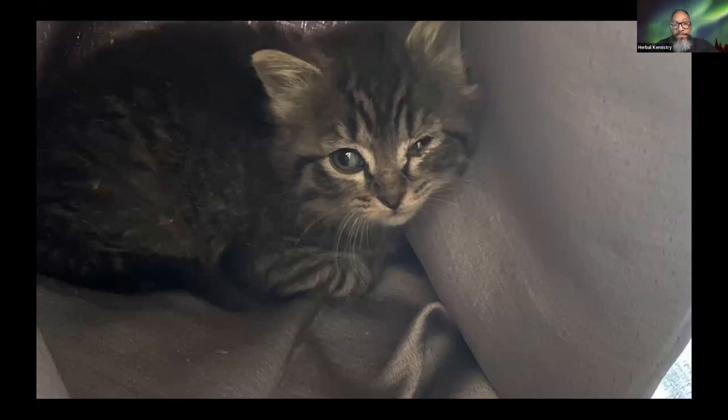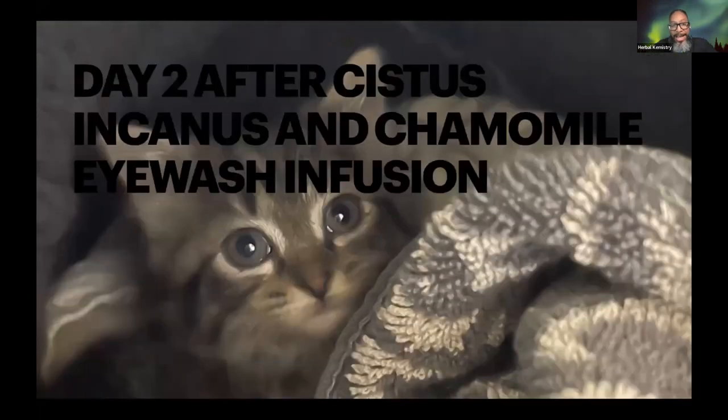So I made an infusion for her eye, and I used 2 herbs, chamomile and another herb called Cistus incanus, which is a very light rose-like flower, okay? Within 1 day, her eye was open. Okay, and that was day 2 after the eye wash. I washed her eye 4 times a day. I would put it on a small piece of tissue, and I would wipe her eye in 3 different directions so that I could make sure I got into the cornea of her eye, because they have that additional eyelid. And by the next day, she had her eye wide open.